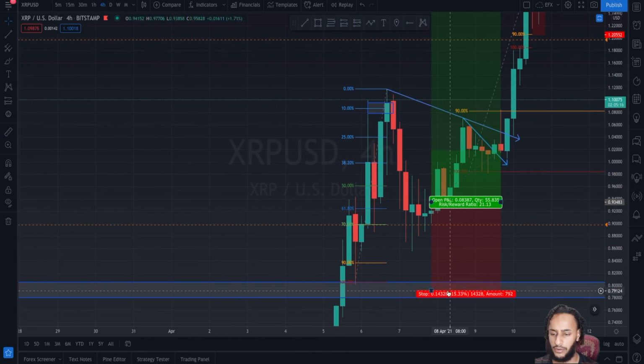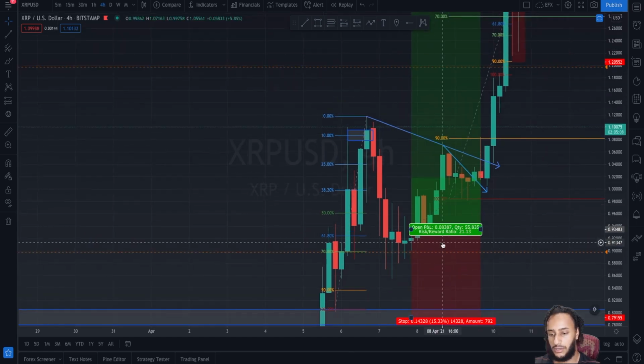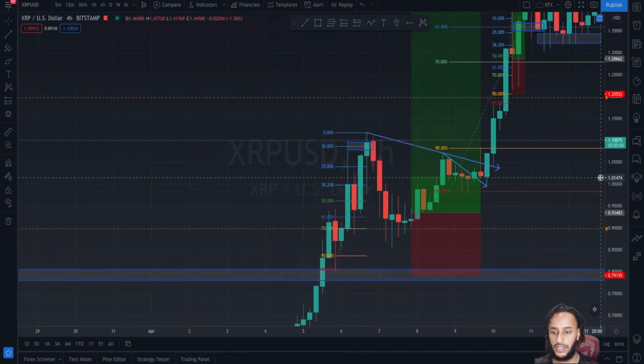My risk was $143. The account was at 237, if I'm not mistaken, and I entered with half of the account being blown out, but it's okay. Once you get that perfect sniper entry, you're good.